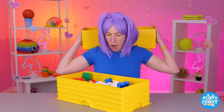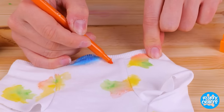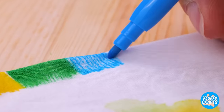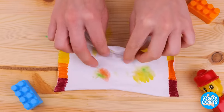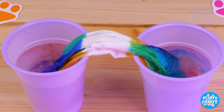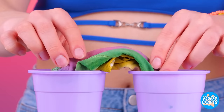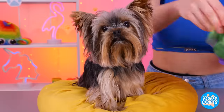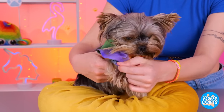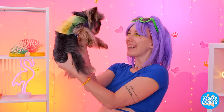Ooh, what's in that giant block-shaped box? Oh, that little shirt's sure seen better days. We can spruce it up. Get out those felt tip markers. And I mean all of them. Make a rainbow. Roll it up and add to water for a nice, relaxing soak. Once it dries, help your furry friend become fashion forward. Careful with those paws. Don't you look cute? Well, cuter. And since you're all dressed up, let's dance. Shake that tail.